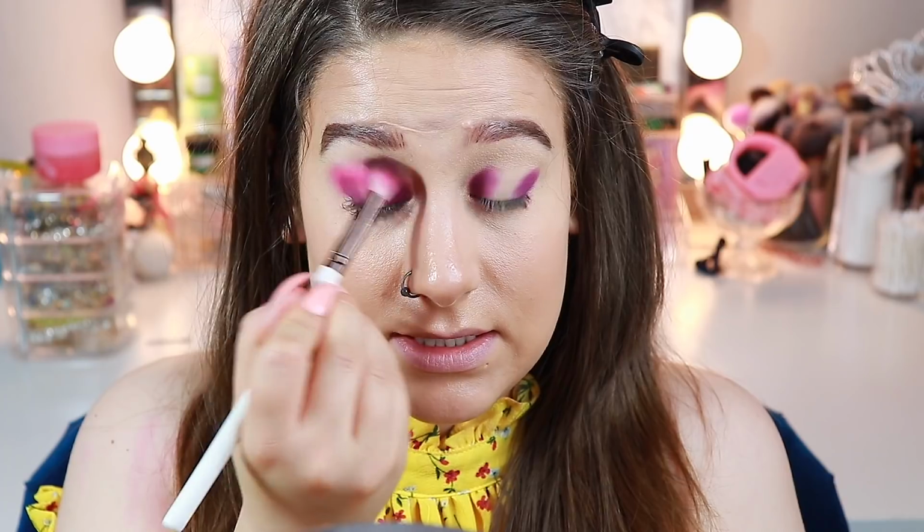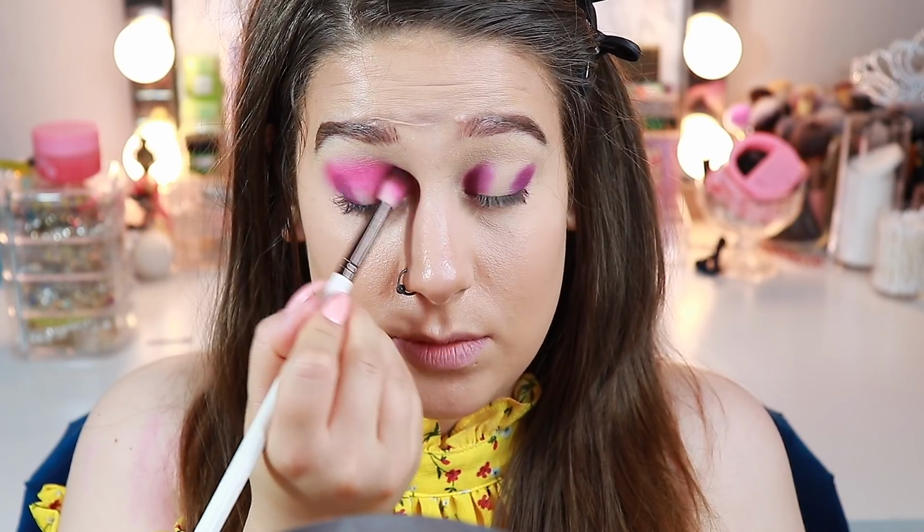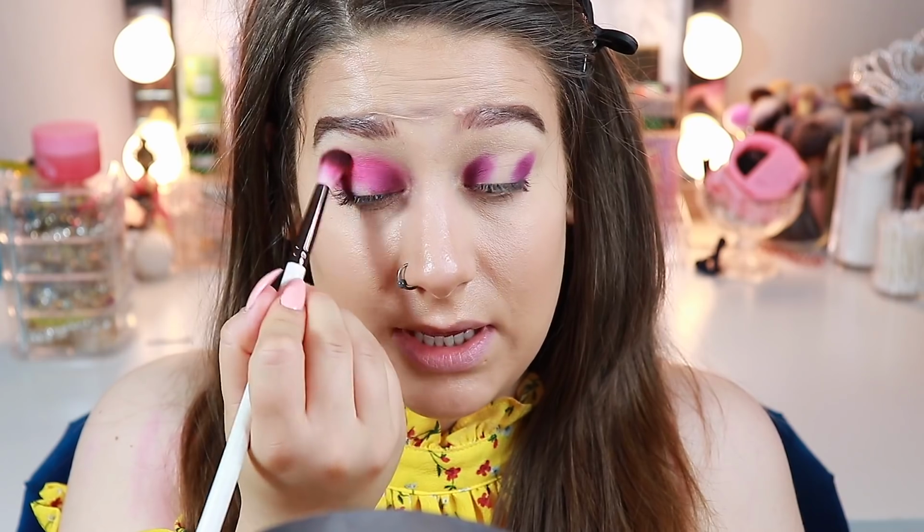So I'm just taking this shadow and blending out the purple shadow and then also putting the pink in my crease.